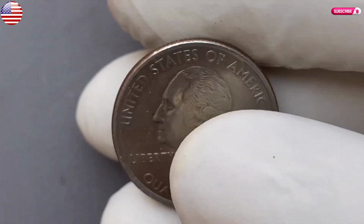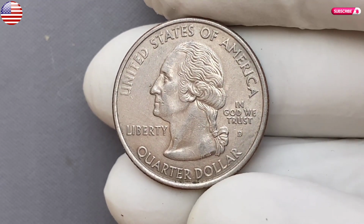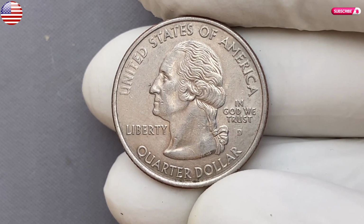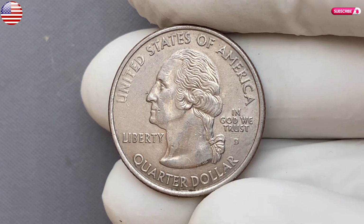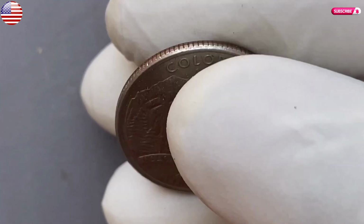And here's something every collector knows: condition is everything. A coin with one of these rare errors that has also been preserved in mint state condition, meaning it has no wear, no scratches, and still holds its original luster, is where the magic truly happens. It's not just about the error, it's about how untouched that coin is from the moment it left the mint.